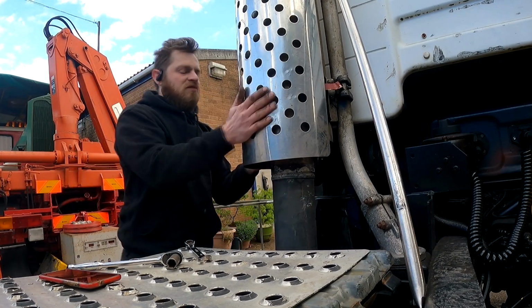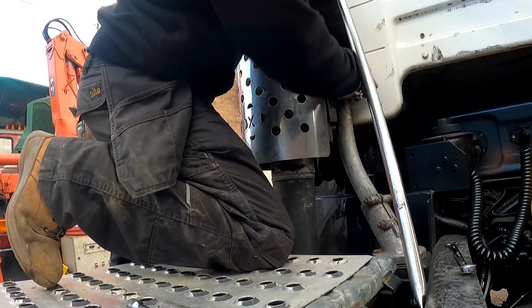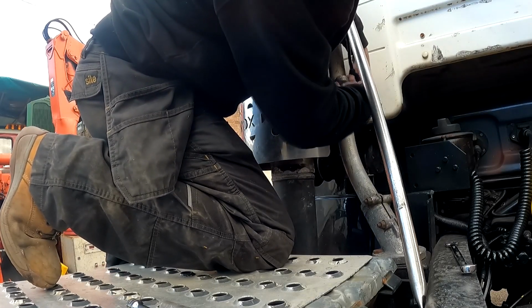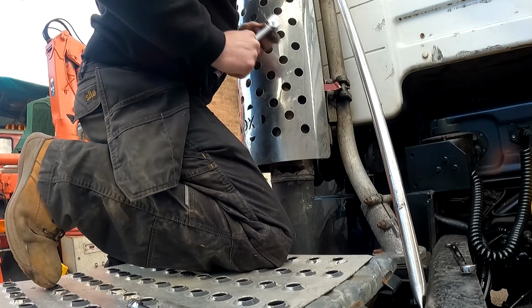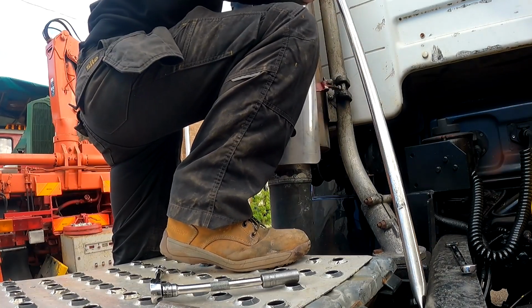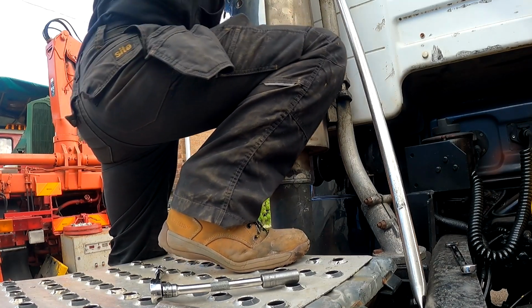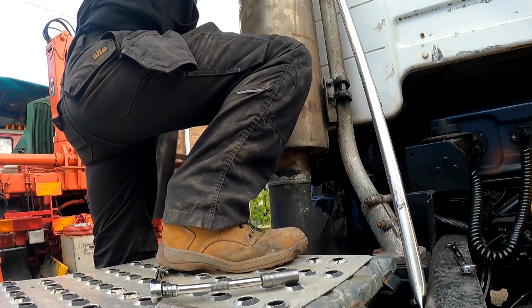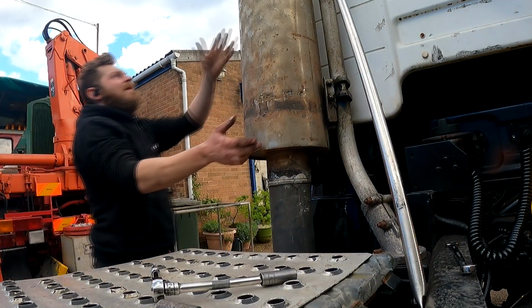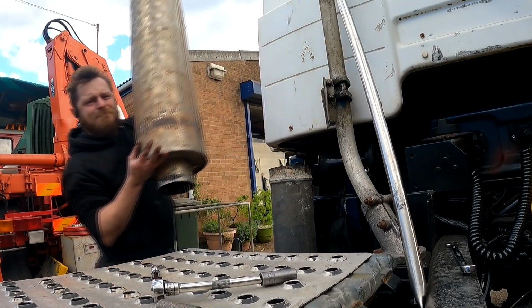The next job, I need to take off that. I think that's a 13 and I don't have one with me. Heat shield first. Carefully move this out the way. And now I'll chop this box off. Ta-da!